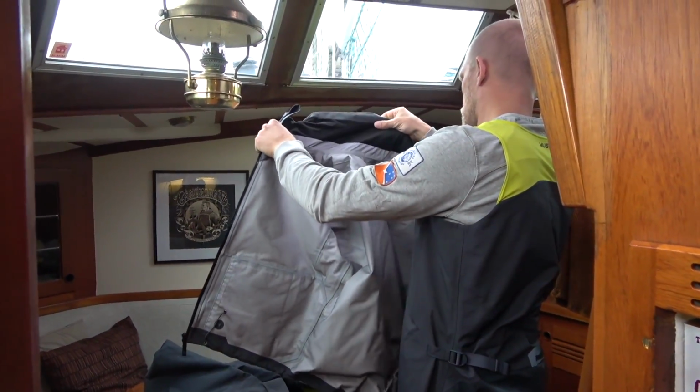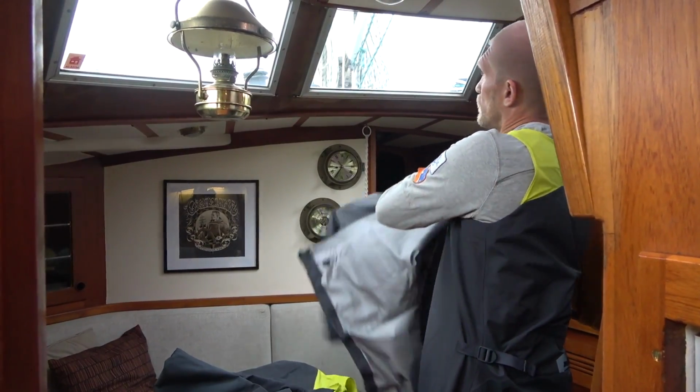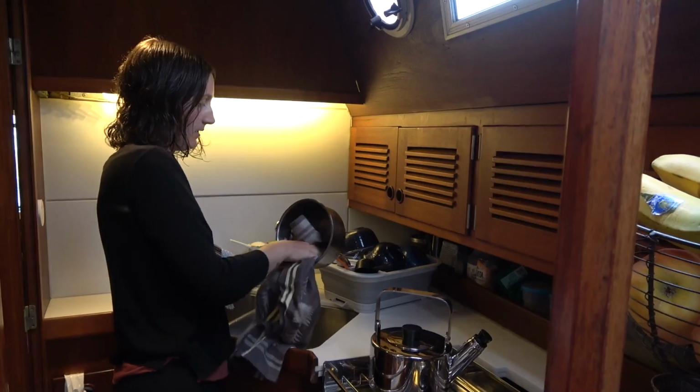After many goodbyes and a forecast which suddenly winds, we were ready to sail north and out of Puget Sound.